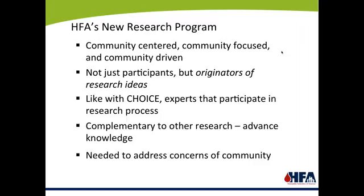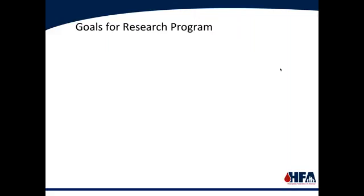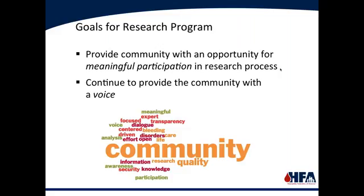So I'm also going to take a second because HFA has started a new research program, which is super exciting. It's very community-centered, focused, and driven. It's not just participants, but you are the originators of the research ideas. So we really want to hear from you. Experts participate in the research process. We want this to be complementary to other research that's being done. And again, we just really want to focus on the concerns of the community, and being transparent and secure above all else. The goal is to provide the community with an opportunity to participate in the research process and just to have a voice.